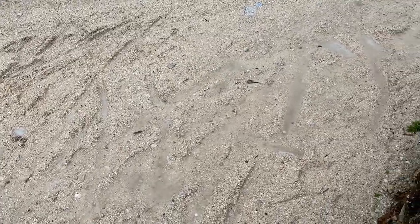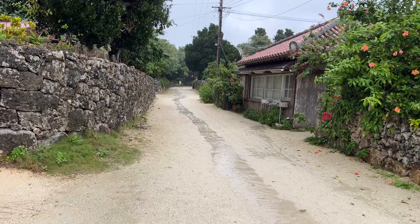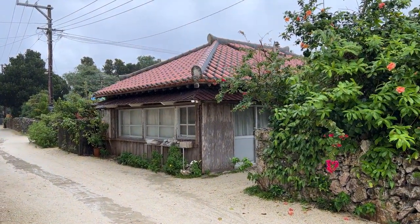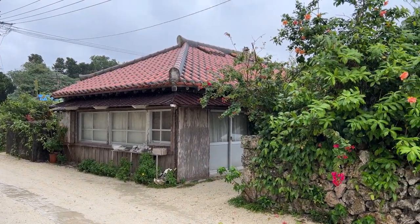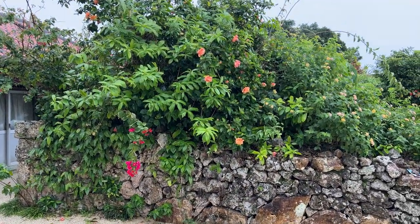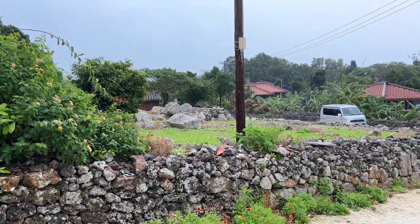Yeah, Google Map helps. It really is like walking on wet sand. It's so interesting. It's like walking on the beach. What a beautiful house. Look at this. This is most likely a private residence here. Tropical plants, hibiscus and bougainvilleas blooming here. Very beautiful.